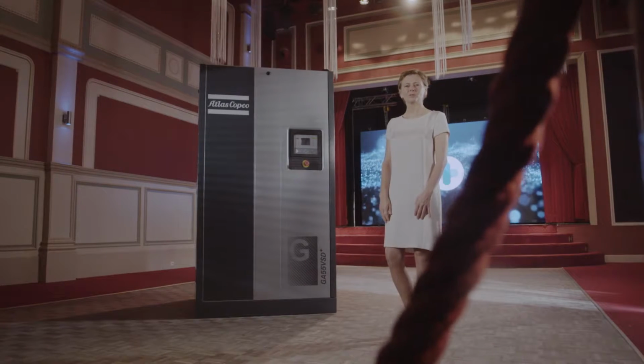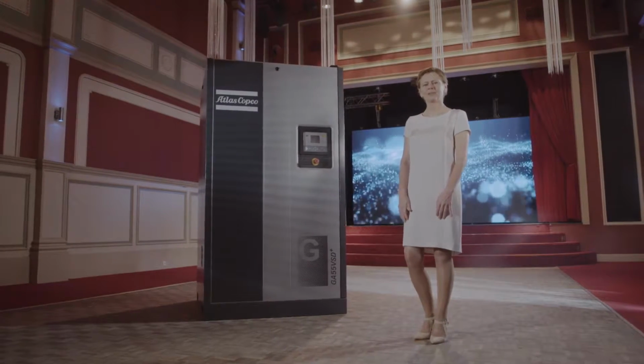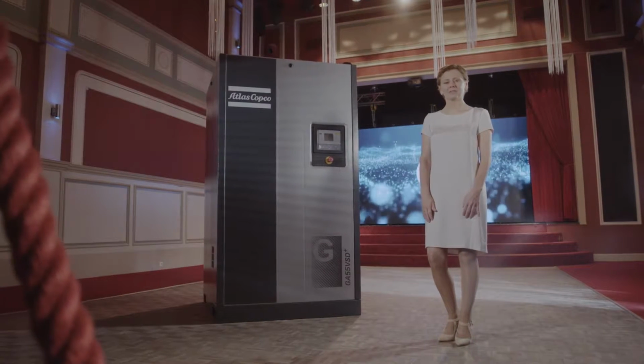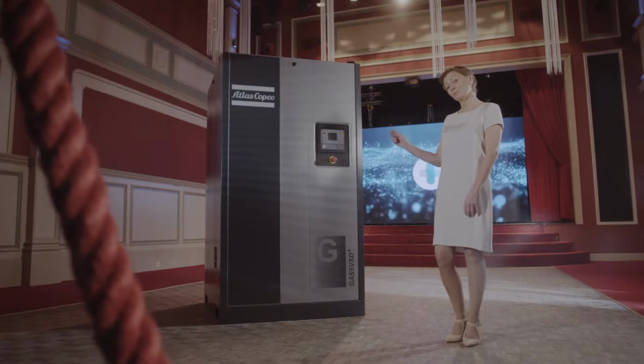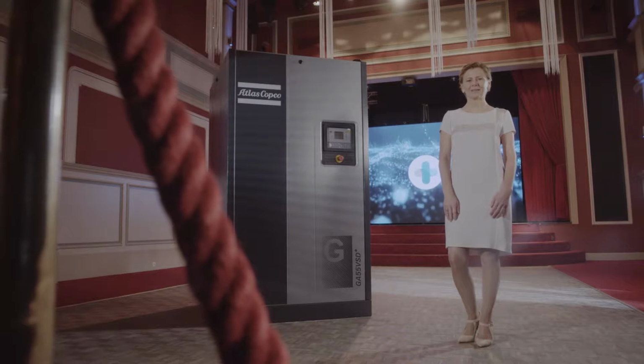The GA 7 to 37 VSD Plus reached new heights in energy savings. But let's be honest, substantial energy savings only kick in above 30 kilowatts. That makes this big GA VSD Plus the star of the show. Let me tell you why.